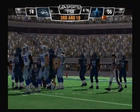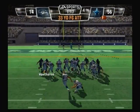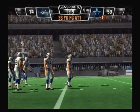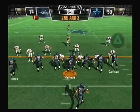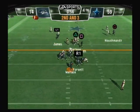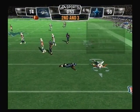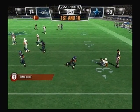What about that play here? Well, and it's good. The Cowboys up by a big margin. Back to pass. Tries to fake the defense. Pass completed. Seattle calls the timeout.